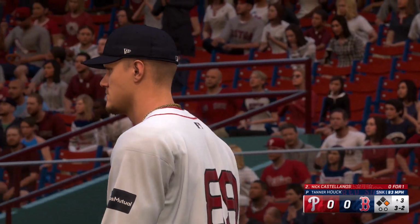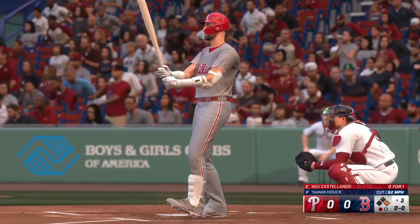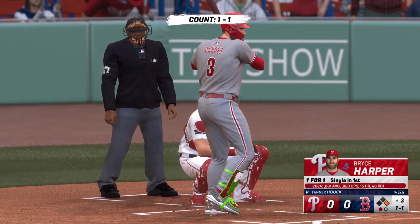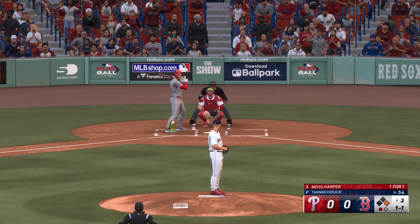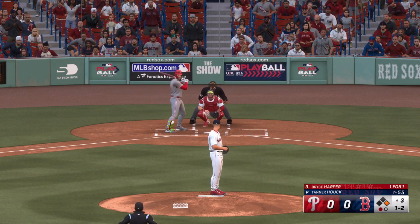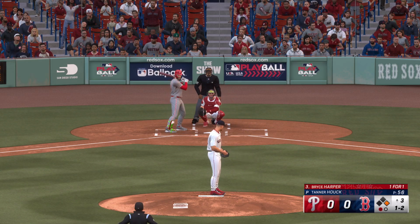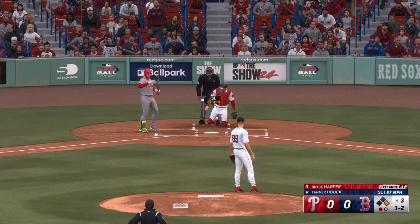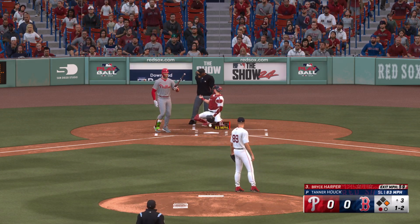3-2. A strikeout. Here's Bryce Harper. Definitely wants to stay out of the double play here. Ball on the ground in the infield. Should be an inning-ending double play. Man at first, one away. Right through there for a strike. And a 1-2. He fouls it off. We'll do it again. The pitch. Fouls it back with two strikes.